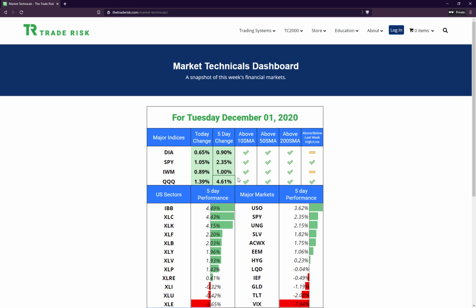That's new behavior. That's new rotation. If you recall, Nasdaq was basically taking a breather, kind of sitting out for much of November. And towards the end of the month into December here, we're seeing that rotation. We'll talk more about that in just a little bit. All the major averages here, indices, are above the 10, 50, 200 SMA.